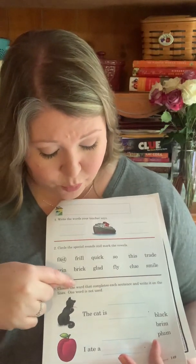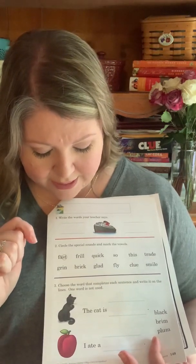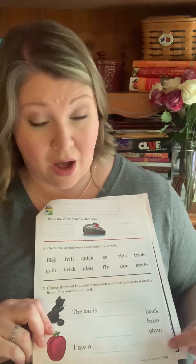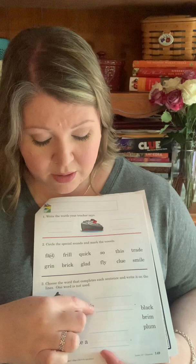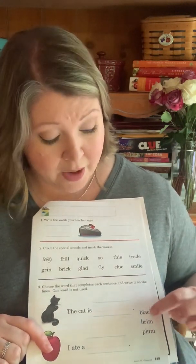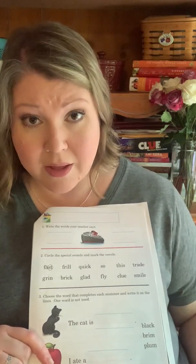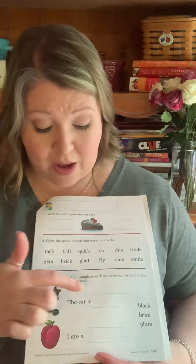Now right here it says choose the word that completes each sentence and write that word on the lines. One of these words will not be used. So what I want you to do is read the sentence and then I want you to read all of the choices. I don't want you to assume that the first word or the last word is going to be the answer. Read all 3 of them, circle special sounds, mark vowels, and then read all 3 before you decide which one goes here and which one goes here. Now, remember, this is all you have to do for this paper.